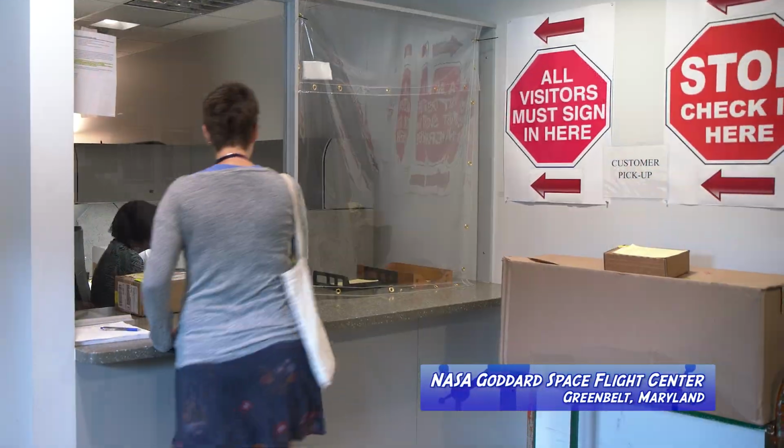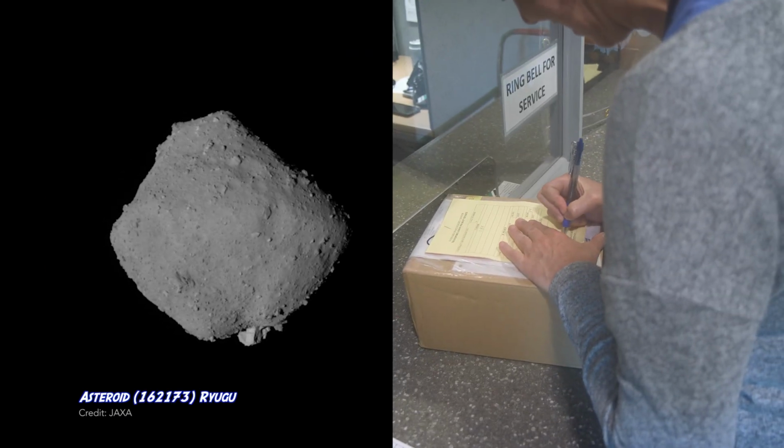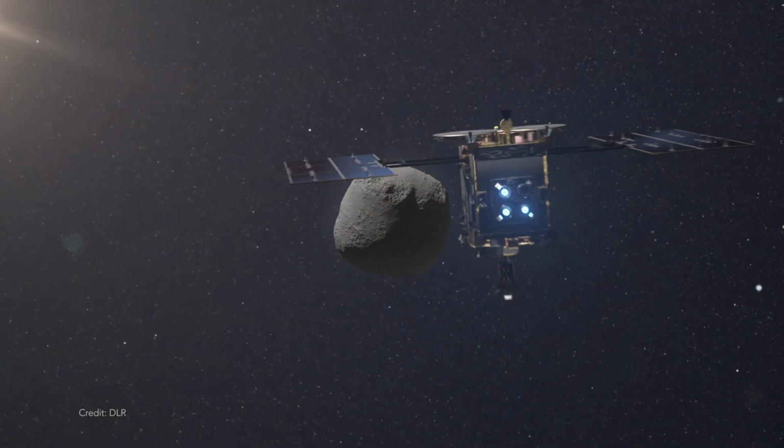Today is really exciting. We're picking up a bunch of samples from the asteroid Ryugu, an asteroid that was visited by a spacecraft from Japan. This was the Hayabusa 2 mission. This is the second mission of its kind that they've sent out to asteroids. It's very similar to the OSIRIS-REx mission that NASA has to the asteroid Bennu.